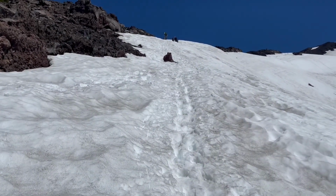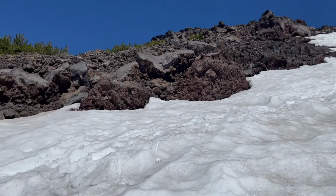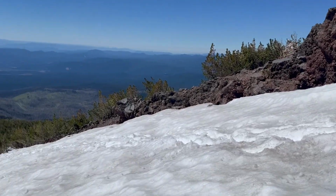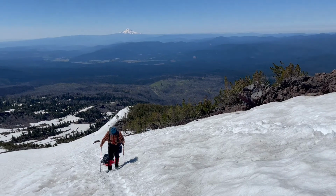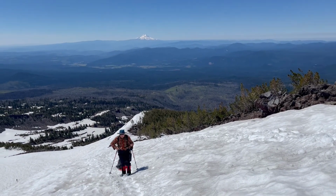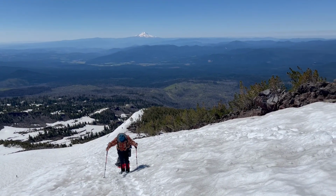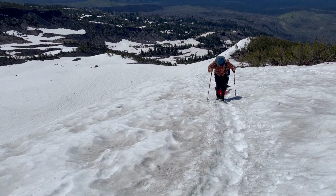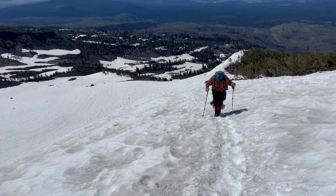We're maybe halfway up this slope. The trees are getting smaller here, almost above the tree line. And maybe we're more than halfway. There's Roger making his way up the kick steps. Mount Hood in the background. There's the glacier down there, and somebody's going down it.